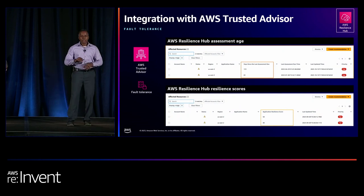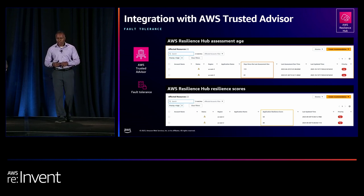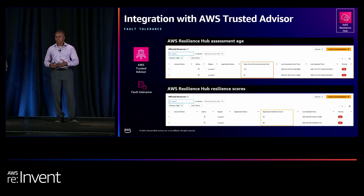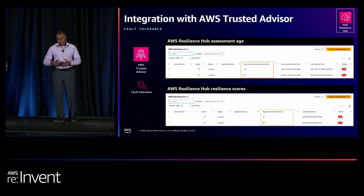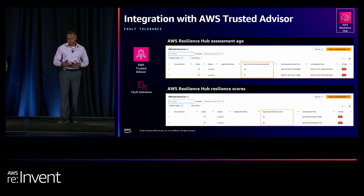Resilience Hub is now integrated with Trusted Advisor. In Trusted Advisor, there are two key updates that are integrated. One is associated with the age of the last assessment. So within Resilience Hub, 3M has enabled regular assessments which are run on a daily basis. And if the assessments are not run, what you would see, as it's flagged here, is one of the applications shows a last assessment run of 172 days. So from Trusted Advisor, one can observe how frequently the assessments are being done on the application.